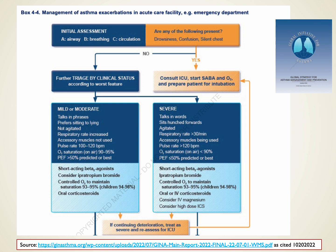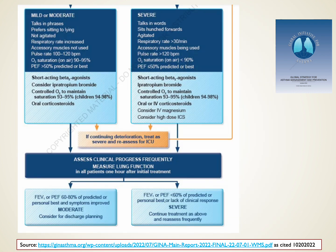And then consider higher dose inhaled corticosteroids. But to be truthful, if you're really severe, high dose inhaled corticosteroids are not going to do much. You really need systemic corticosteroids. They are continually being assessed for disorientation because you may need to intubate them and send them to the ICU. As you're looking through that, you continually assess them, and if they are really in dire straits, we will look at intubation for that patient.